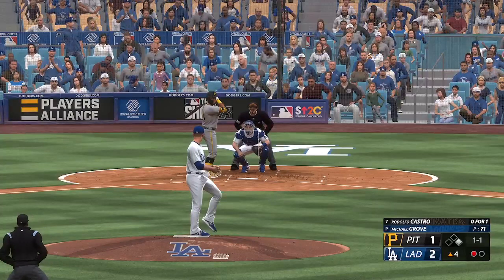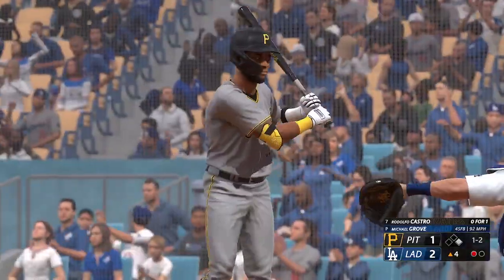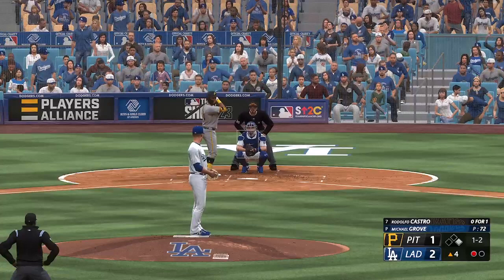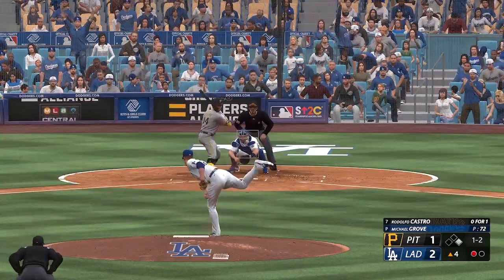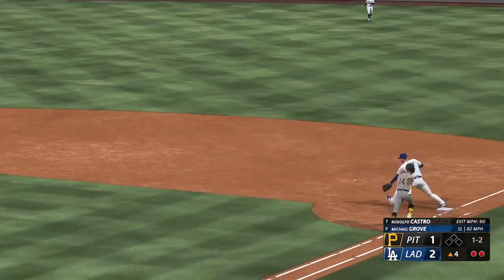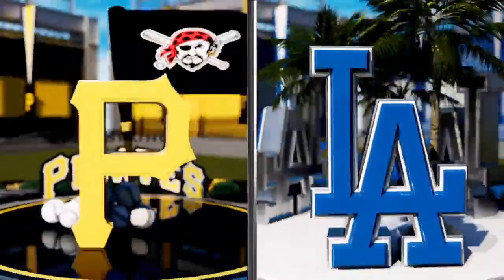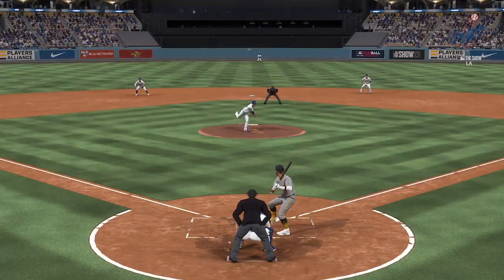And now it's the switch-hitting second baseman, Rodolfo Castro. Next offering is in for a strike. And now it's 1-2. Ground ball right side, could be two. Fired to second, and that's two. Pitcher made the pitch, and his players made the play behind him. Nice job, 4-6-3, inning-ending double play.